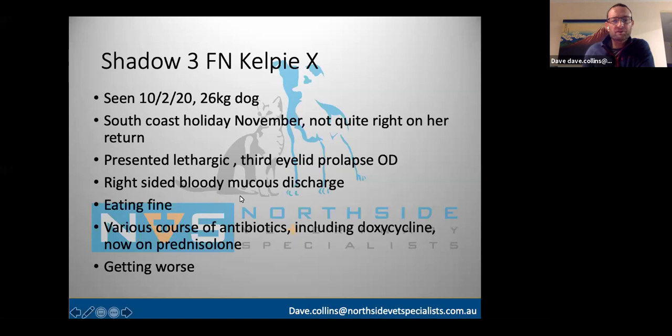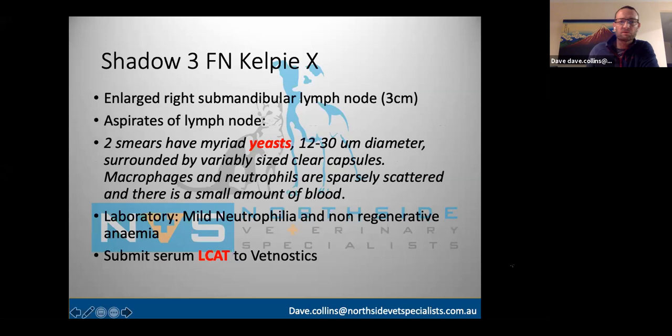So she's had various courses of antibiotics, including doxycycline. She'd been on a fair bit of prednisolone at almost one mg per kg doses, which seemed to improve her demeanour, but certainly the discharge and the eye were looking worse and worse. By the time she came to us, she had obviously the discharge and the third eyelid prolapse.